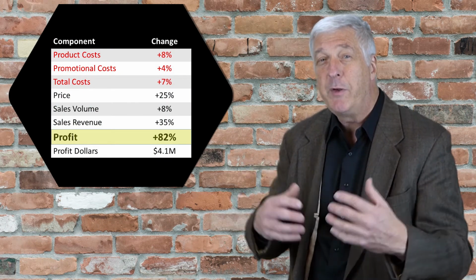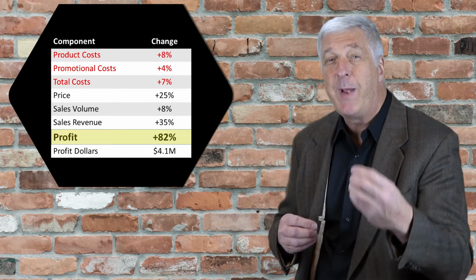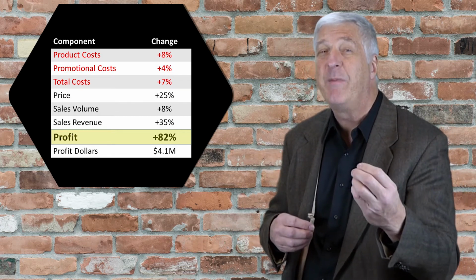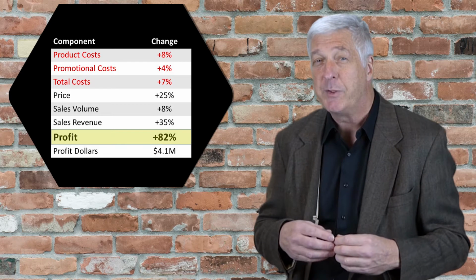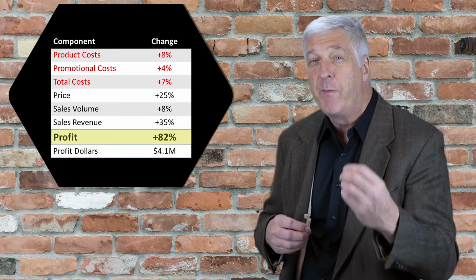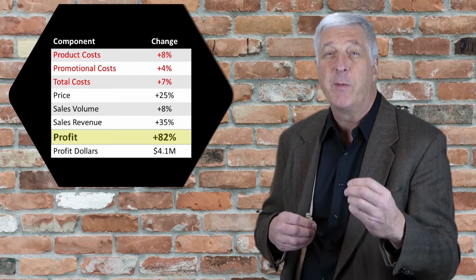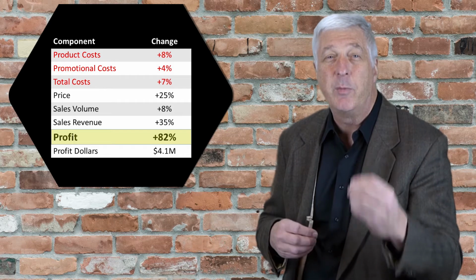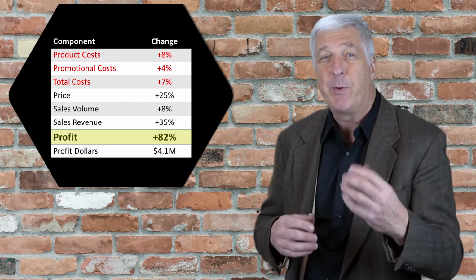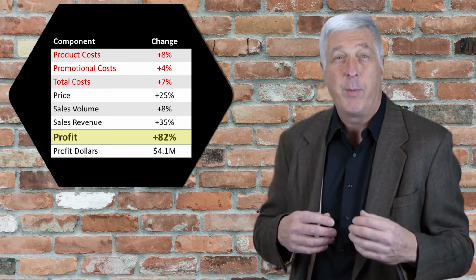So if you look at a quick review, you can see that the cost increased by 7%, but they're also able to increase their price by 25% due to the increased value perceived by the customer. The shift in the marketing mix drove their sales volume to increase by 8%, driving an overall profitability improvement for the product line by 82%. This example illustrates the impact a positive marketing strategy can have on a product and company's profitability.